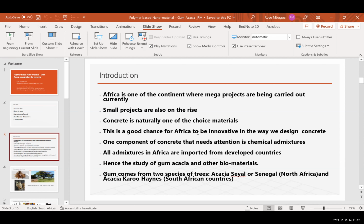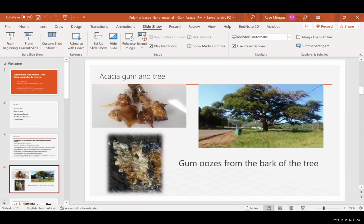This gum grows in Africa in two species. There's one called Senegal, which grows in the North African countries, and Acacia karroo, which grows in the South African countries. So you can see these are the gum, we call them the tears. This is when the gum dries up. Here, the below picture is where the gum is oozing out from the bark of the tree. And this is the tree itself.